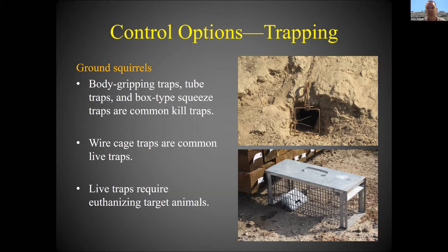Of course, if we're going to euthanize the animals, we need to do so in a humane manner. There are two techniques currently considered humane by the American Veterinary Medical Association. The first one is shooting, and the other is the use of a carbon dioxide euthanasia chamber. Shooting is probably the simplest approach, but keep in mind there are many parts of the state where you're not allowed to discharge a firearm.